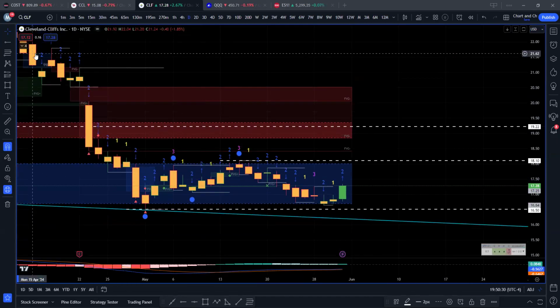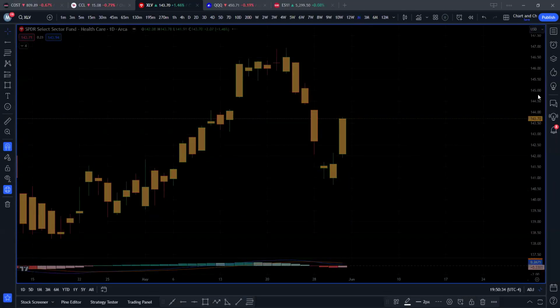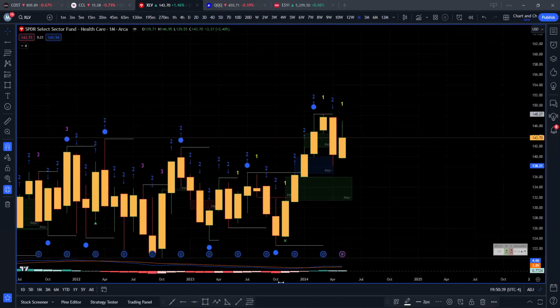So that's XLB. XLV is actually another sector as well too. Just really quickly to go through. Am I making good time? Yeah, it's not even 8 o'clock yet. Perfect. Right.